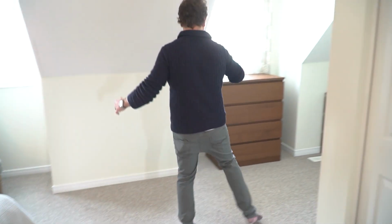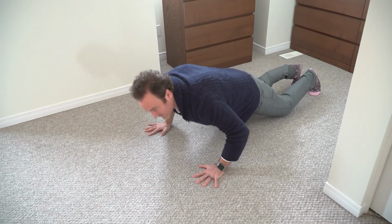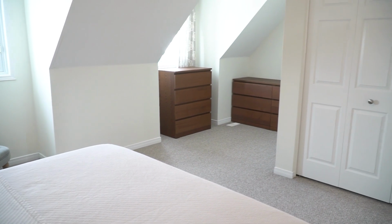And then look at this, bed and all this floor space. You put desk here, you do activities. That's my attempt at a push-up. Double door closets.